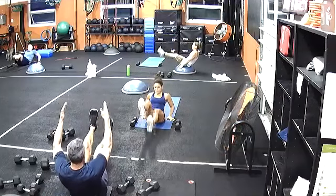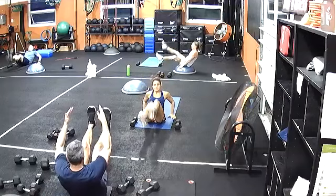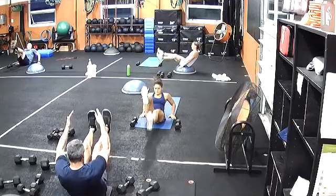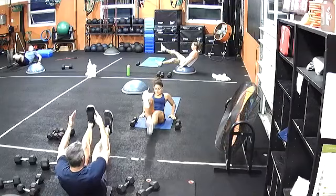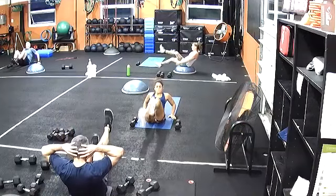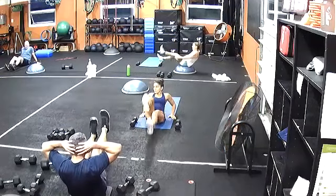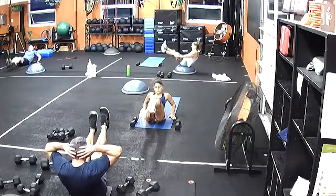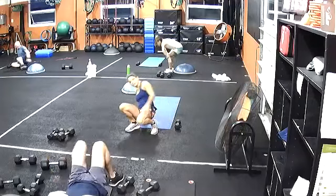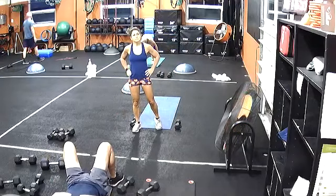There it is. Good work. Build that core endurance. Come on. Hold on tight. Chest forward. Lean back. Feel the burn. Almost there. All right. Last 10 seconds. That's it. Nice. Keep breathing. And relax. All right, another minute break.